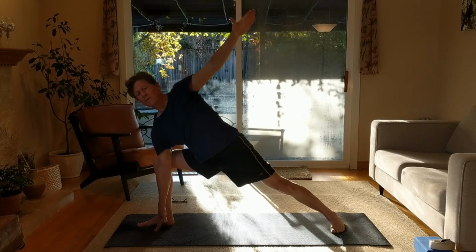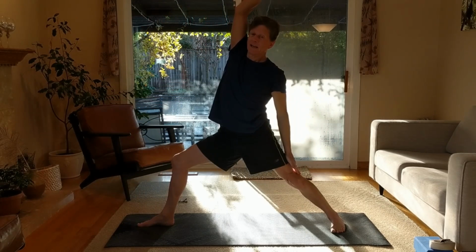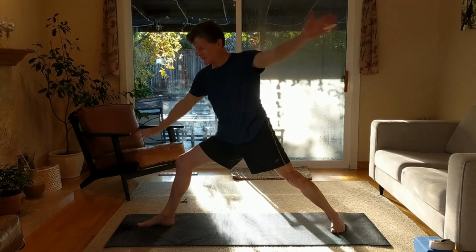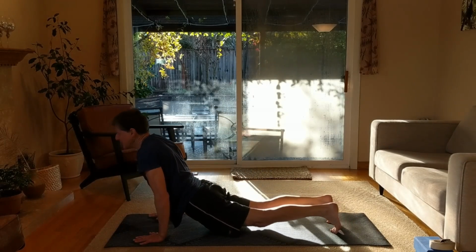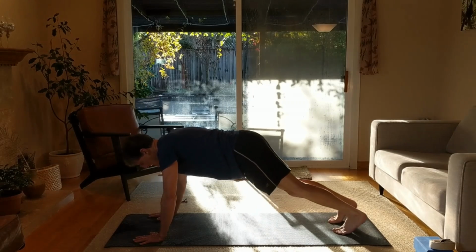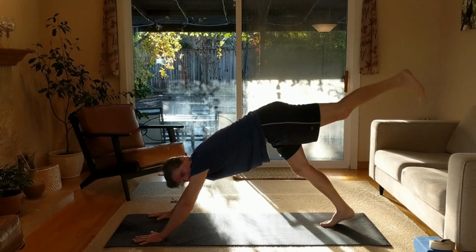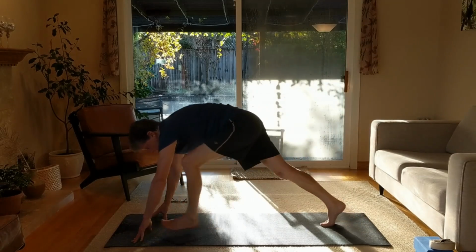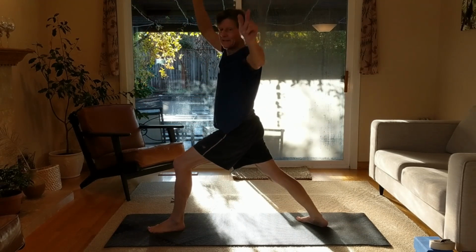We come back into warrior two. Reverse warrior, and then we flow to the other side. Plank, chaturanga, inhaling to up dog, exhale down dog. Inhale the left leg up, exhale we sweep that foot through. We're in warrior one. Stay in warrior one.